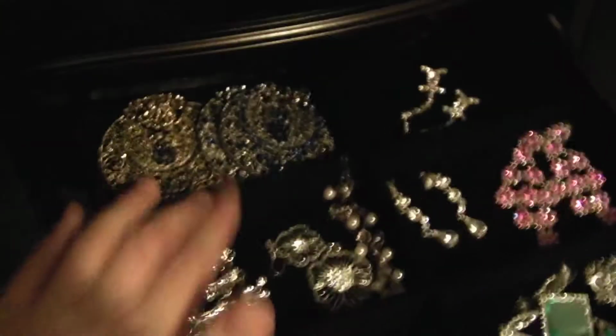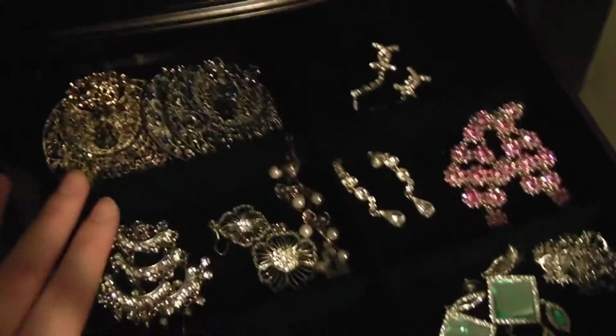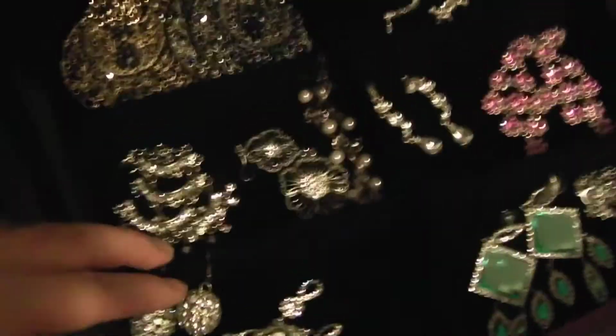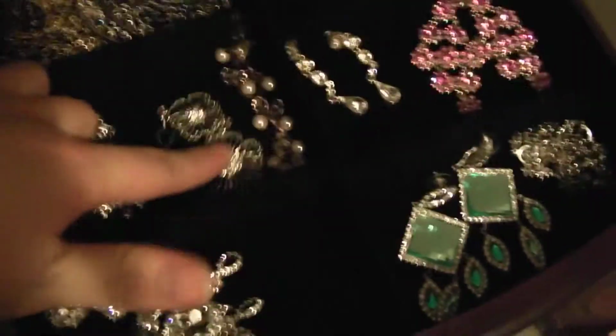Now, some of them are empty because I literally just got this not long ago, and some are completely full, like this one. But these are just some earrings. Most of these earrings have backs that you can't hang them on, so that's why they're there. But these ones are normal, but I love them. Those are my favorite, but I don't know where one of them is right now.